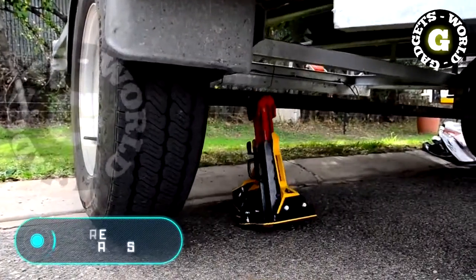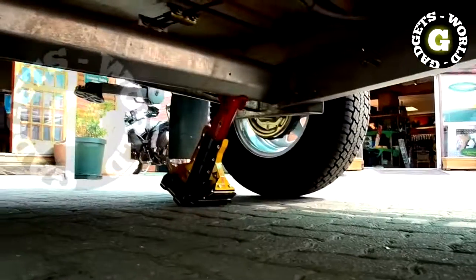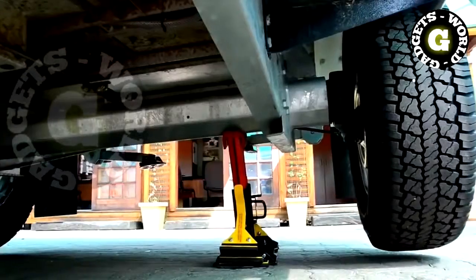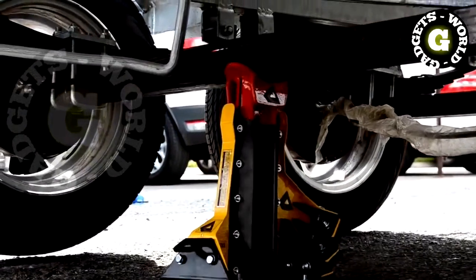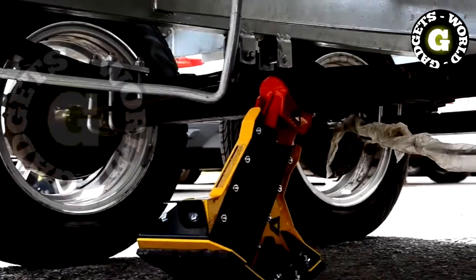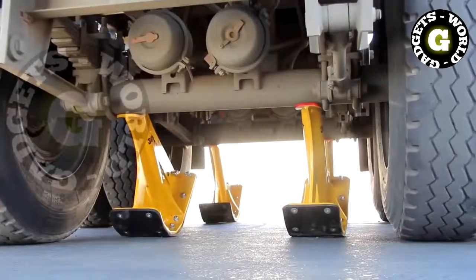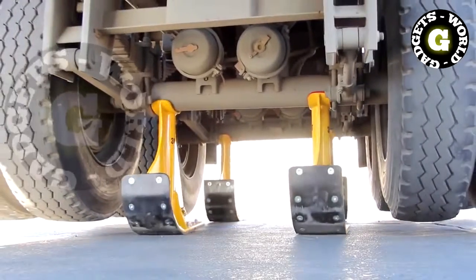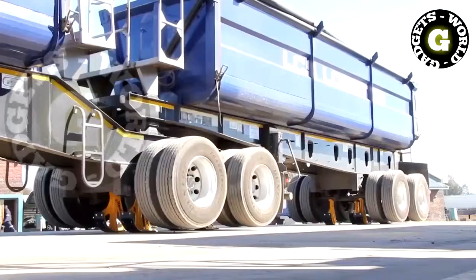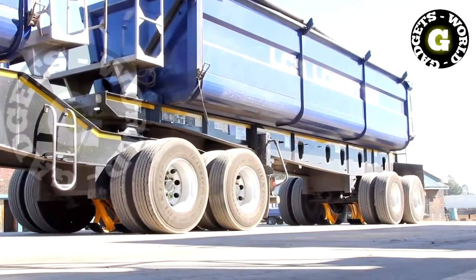Trestle jacks. Whenever you need to replace a tire, the brake linings, or the bearings on a heavy cargo trailer, you can rely on the trestle jack, which raises the axle faster than any conventional system. The whole process can take less than 10 seconds. The jack uses the tractor's movement to raise and lower the trailers. As soon as the jack is in a vertical position, it turns into a support post with a reliable workload at 30 to 50 tons.